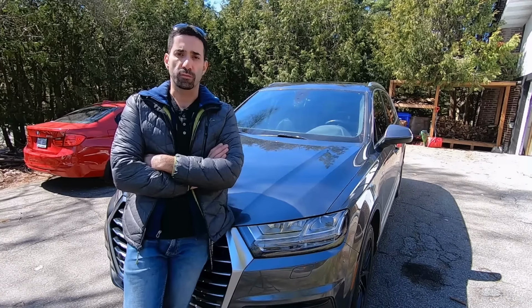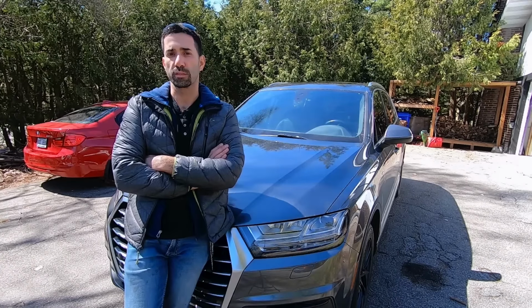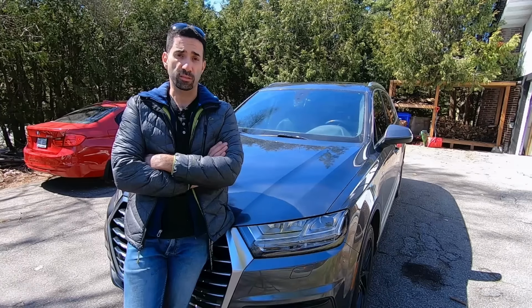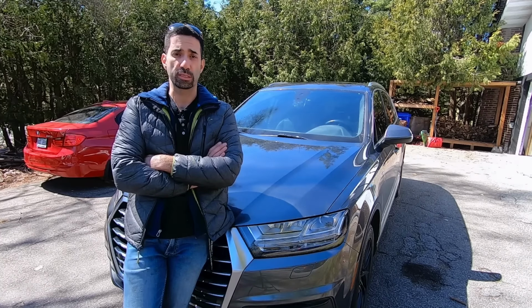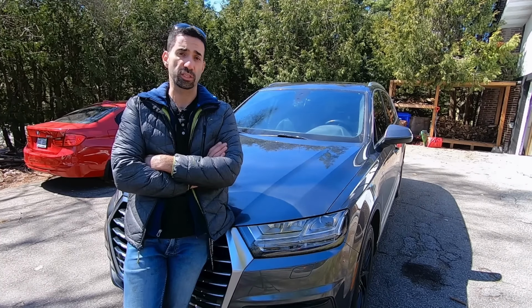The Q5 is now sitting at 12,000 kilometers after the piston soak, which means it is due for its second oil change. At 7,000 kilometers since the first oil change, it has not gone through its first liter of oil, which means that the consumption is actually improving as the car is driving along. But I will keep an eye on it on a longer term.